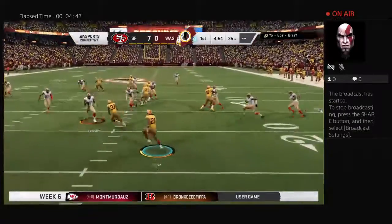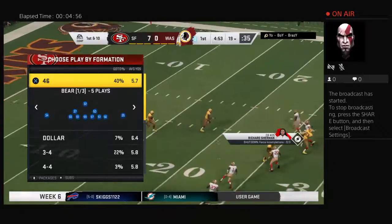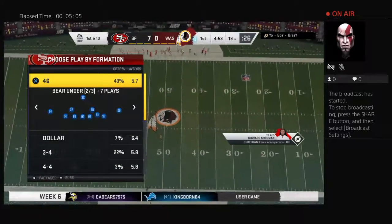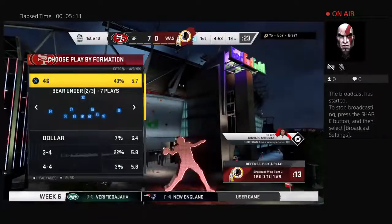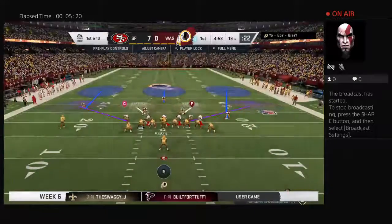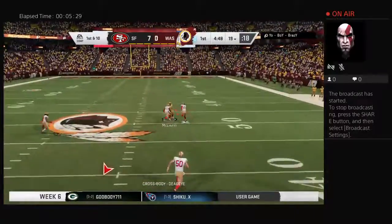This fielded at the 2. And he'll take it back to about the 19-yard line. The Redskins take over 1st and 10 at their own 19-yard line. Haskins and the Redskins come up 1st and 10 at their own 19-yard line. Here's Haskins. Oh, he's going to take a shot right away.